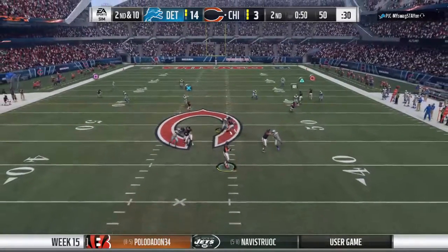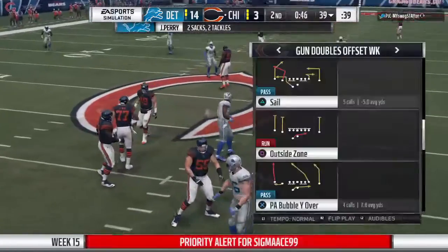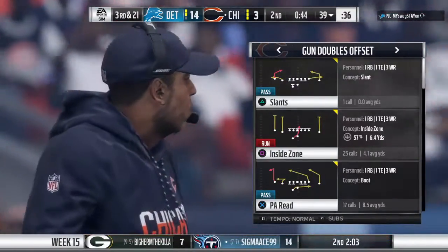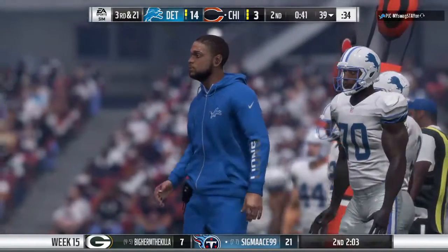Throwing again on 2nd and 10. Cohen. And the Lions pressure too strong. Down he goes. Josh Perry in there to get him for sack number 9 now on the year.